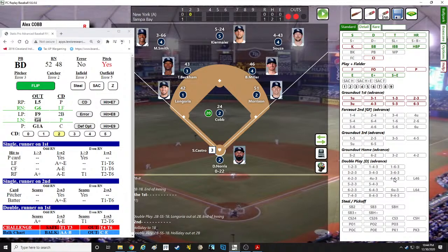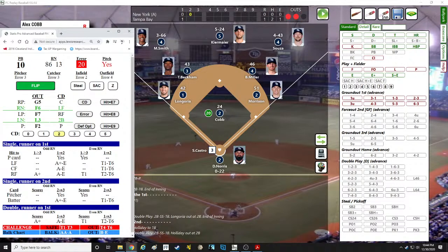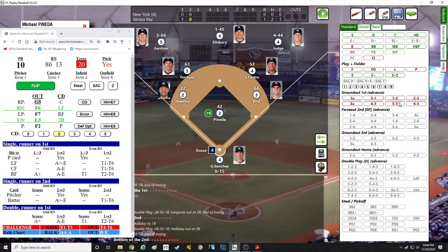Sterling Castro, 2 outs here. And I don't have my Z charts, so we're going to just ignore Z charts anyways. And we don't have one of those either. A 10 and an 86. That's going to be an out on Sterling Castro. He is going to hit a G5, and that's going to be a 5-3 putout. And the Yankees are done in the second. We go to the bottom of the second.